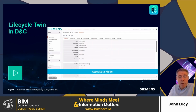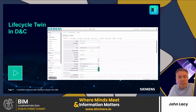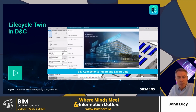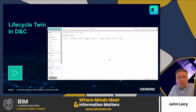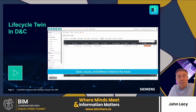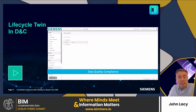Here we're looking into a server rack, and you can see all of the detail that's available for that, the space that it's in, and the type of equipment. And we can go in and edit that data, and pull and push that data to other systems. This is the BIM connector for importing and exporting that data. And those documents linked back to the assets. And this is the task, issue, and defect. So enabling the quality control and tracking this over time.